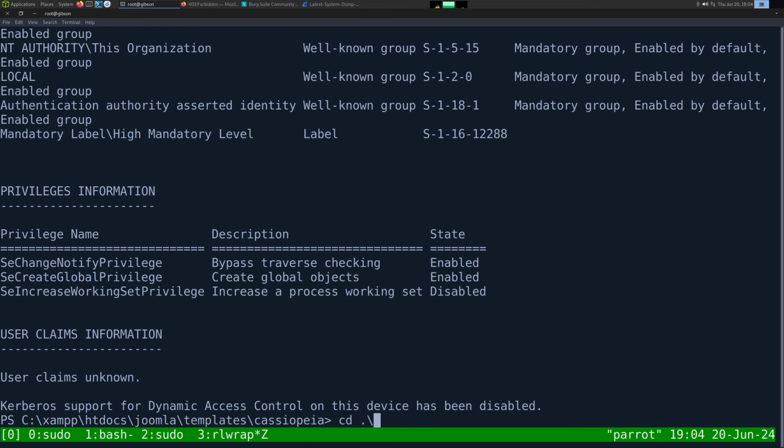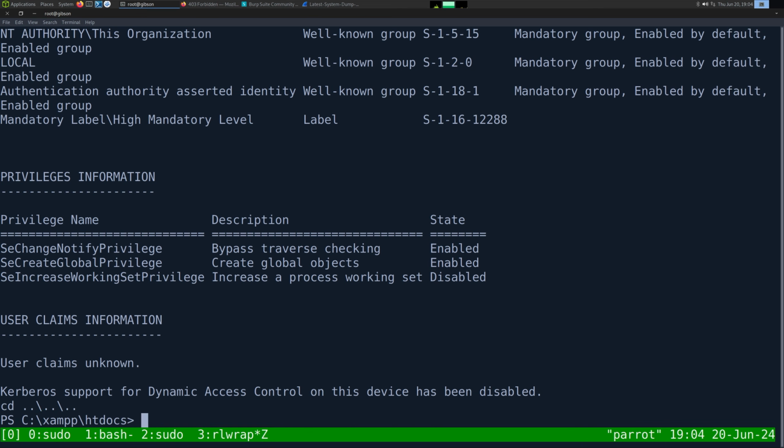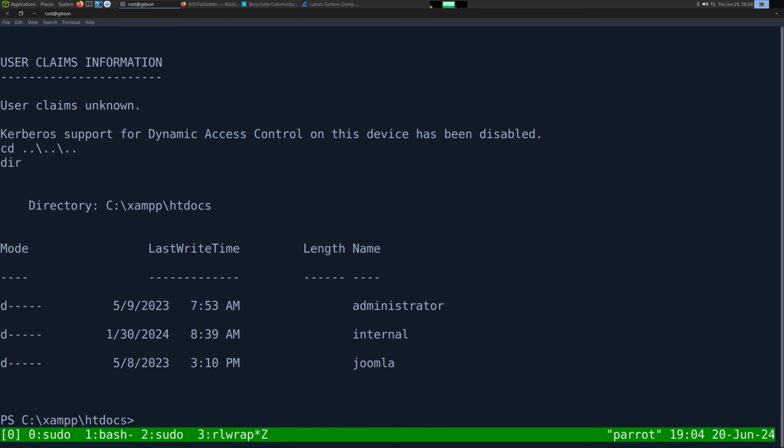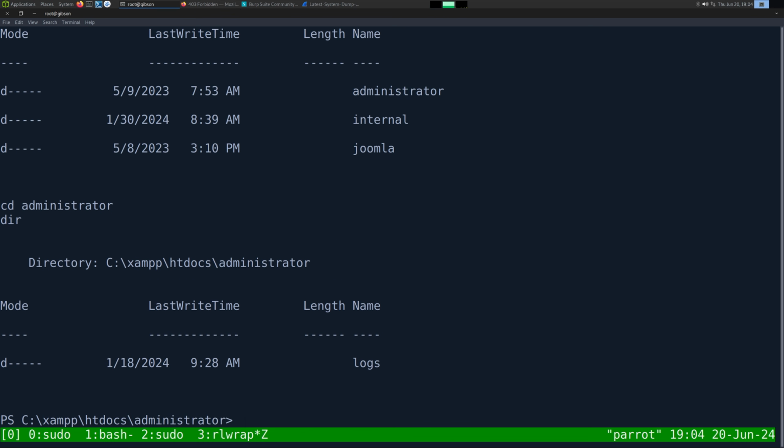Normally I would go pillage the Joomla config and look for the MySQL password, but we already got that from that Joomla exploit, right? So I'm going to go into XAMPP, PHP docs, and then we have an administrator directory, internal, and Joomla. So these are probably three different sites.